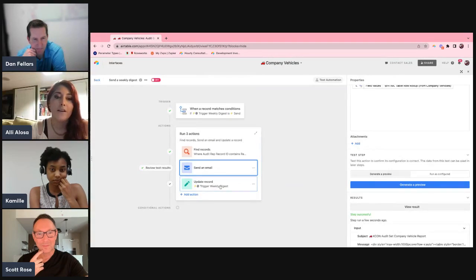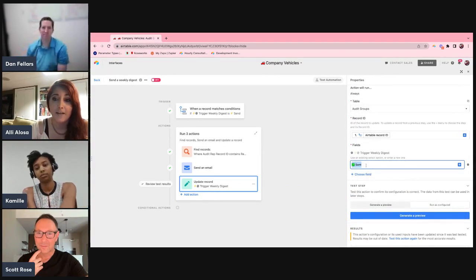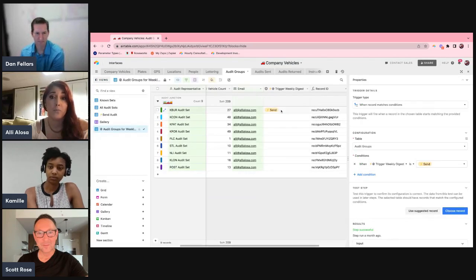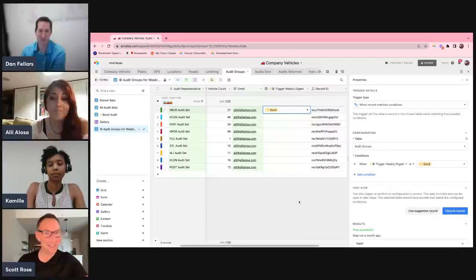And then finally, I go back and I update that record to say sent as that single select field. So that way next week, when I go to resend everything, it'll actually have changed the value back from sent to send. And that can trigger the automation again for the next week. And that's it.